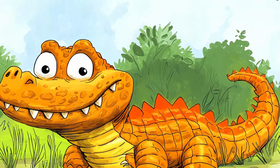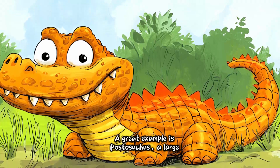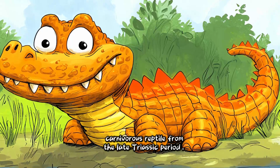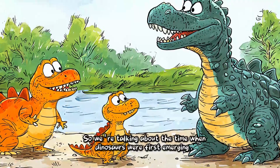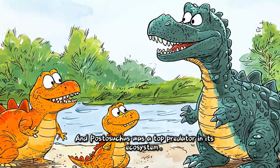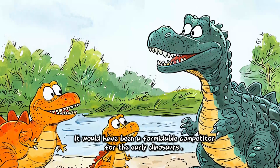Land-dwelling crocodile relatives. Okay, now that's a twist I wasn't expecting. A great example is Prehistoric, a large carnivorous reptile from the late Triassic period. The Triassic. So we're talking about the time when dinosaurs were first emerging. That's right. And Prehistoric was a top predator in its ecosystem. It would have been a formidable competitor for the early dinosaurs.